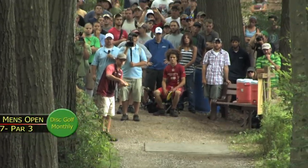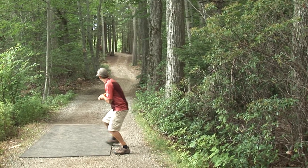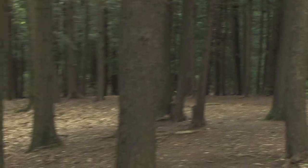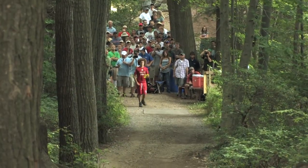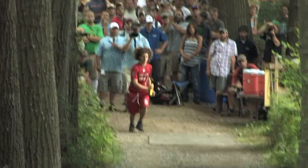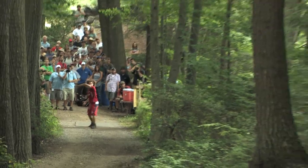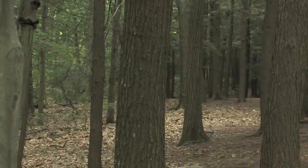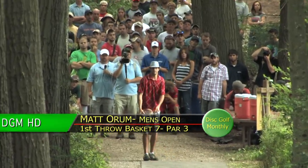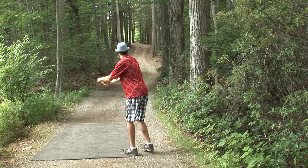And look at that gallery there. We've got a big crowd. Wow, that is beautiful. That is nice to see. Now, Steve, same way, doesn't even want to look. Knew just where it went. Right after that nice putt, Nico steps up to the tee here. Nico trying to recover, and he throws a strong one. Oh, he hits early. It's a struggle, you know, but you've got a long way to go here. It's only hole seven.